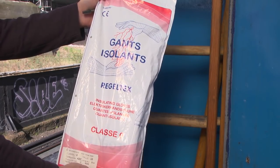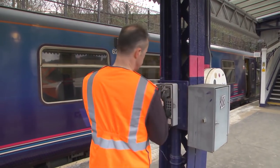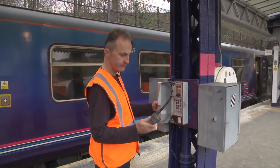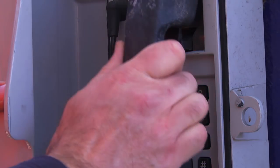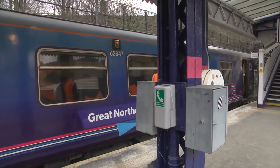In the centre, between the two emergency cabinets, there's an unlocked accessible emergency telephone with keypad. This telephone does not give a direct line to the signalling centre.